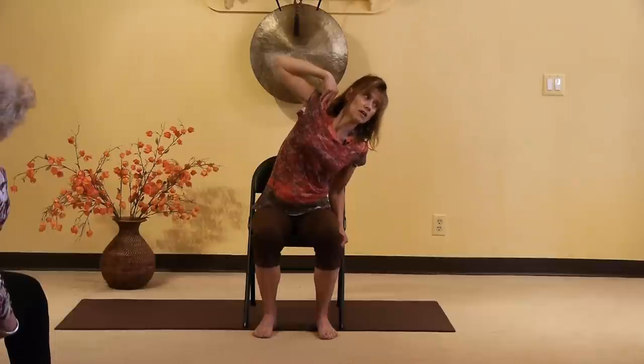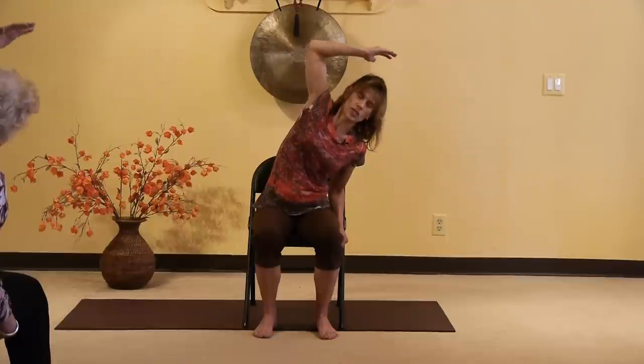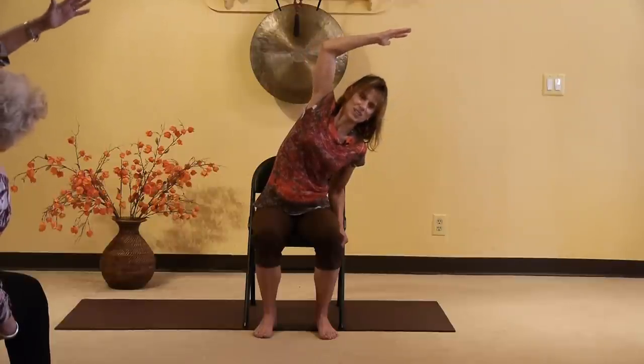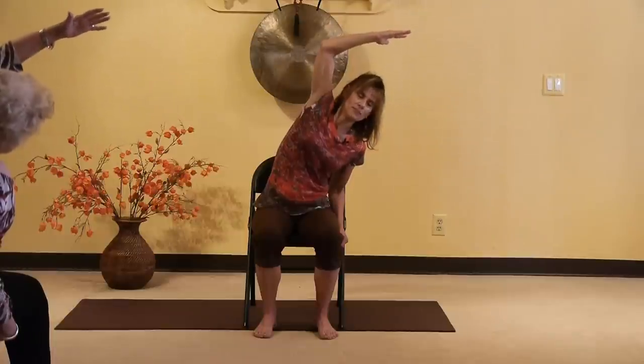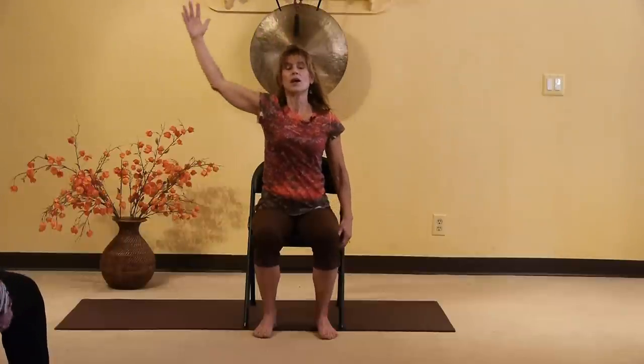You can keep it here. You can put your left hand on your head, which creates just that little bit of support there. Or you can take your left arm and really reach it and get into that space. Take one big breath, you guys. Exhale, come all the way back up. Good, and then we'll go the other side.